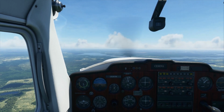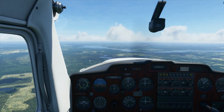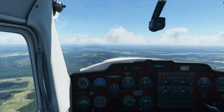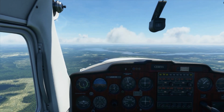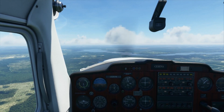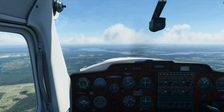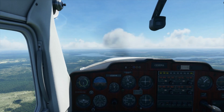Delta 3477, contact Tampa approach, 118.15. We'll see ya. 1815, Delta 3477. Have a good one.